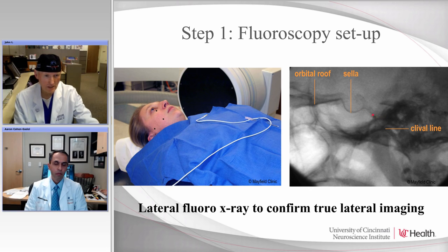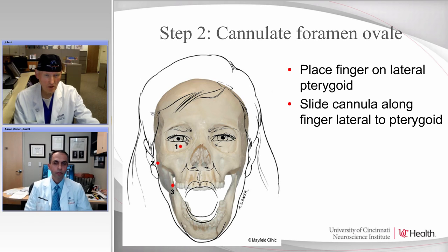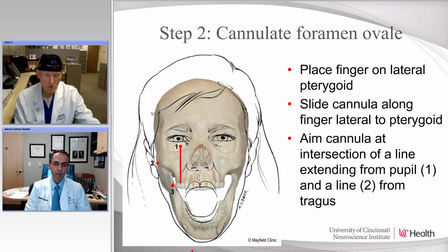So you want to see a good picture that defines the clival line, and your trajectory is going to be sighted right toward this point. We'll talk more about that as we go along. So you cannulate the foramen ovale by placing your finger along the lateral aspect of the pterygoid and guide the needle along that trajectory. We'll show more about this as we proceed.